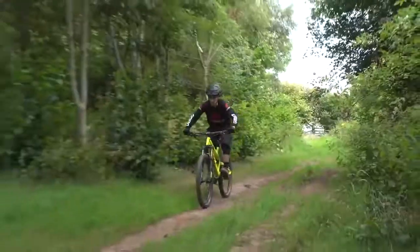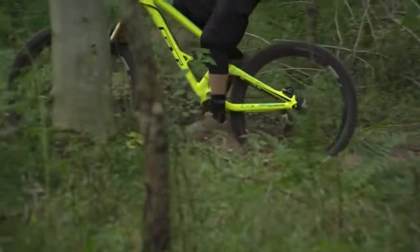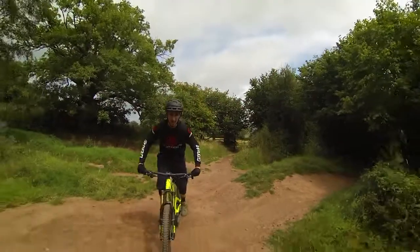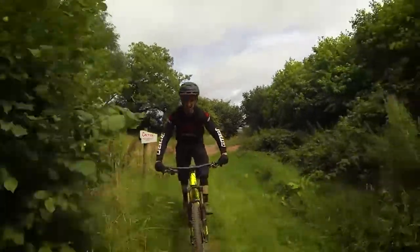This is our top 5 basic skills that every mountain biker should know. Number 1, a good stance on the bike.